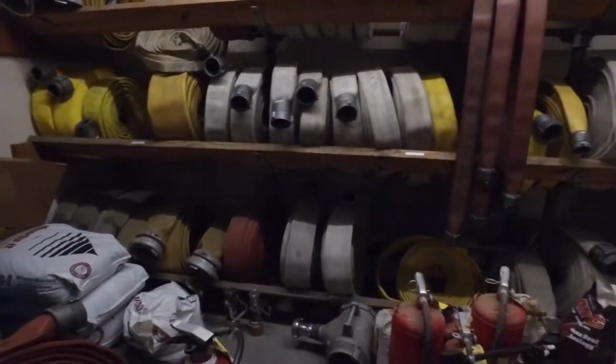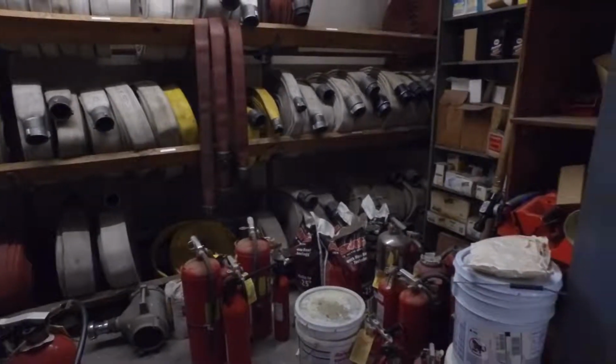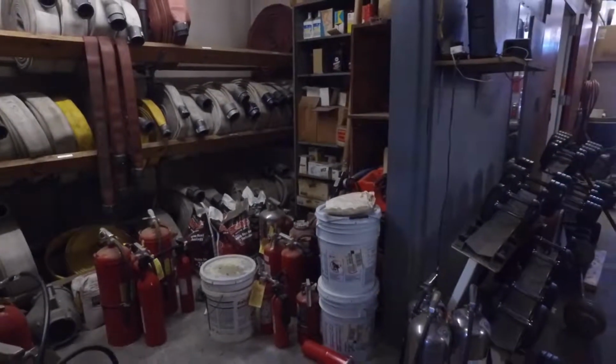Spare parts, pieces to maintain the equipment we have. The hose room and fire extinguisher room is a room that keeps all our extra supplies, and then the hose tower keeps training aids stacked up on the right, as well as the hose drying that's hanging, as you can see.